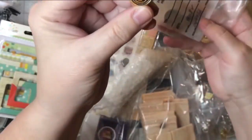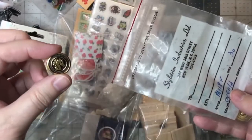Can you see that? Am I in frame? Okay, yeah.